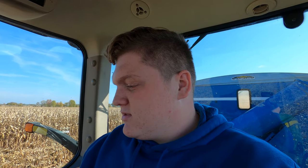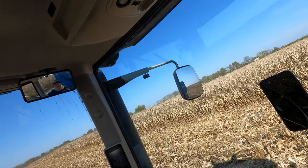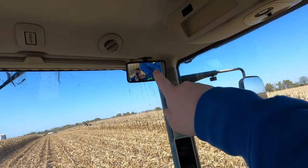So that's really nice. Usually with the 8430, I have to leave it in neutral and just flick it in, and it takes about a second for it to actually start moving. This one, it's almost instant. I set my mirror so I could actually see the auger, because this one doesn't actually look that far. Also have my mirror on myself because I like to look at me. I like to look at myself.